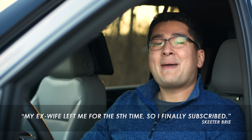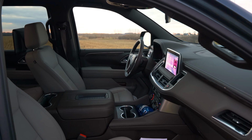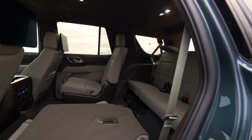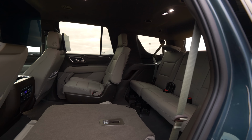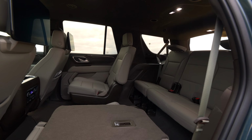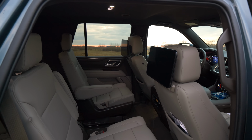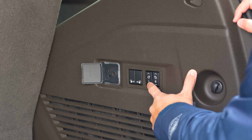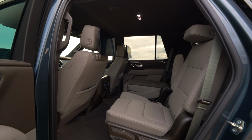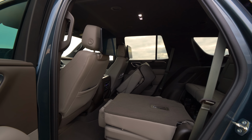Now let's talk about passenger room or passenger comfort. If you're a breeder, the General has you covered. You can fit up to 6 of your spawn in this vehicle, meaning there's a total seating capacity for 7. The second row has captain's chairs. They slide manually forward and aft, and they have some adjustment. However, if you equip this vehicle, you can electronically control them or fold them flat from the rear. The third row is a bench. Theoretically, you can fit 3 back there. However, I would only do that if you don't love your children.